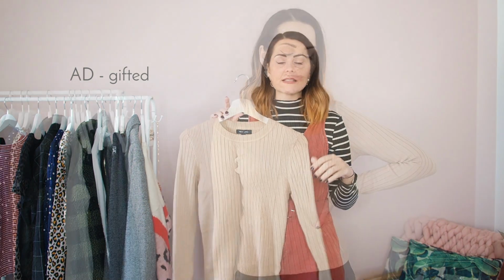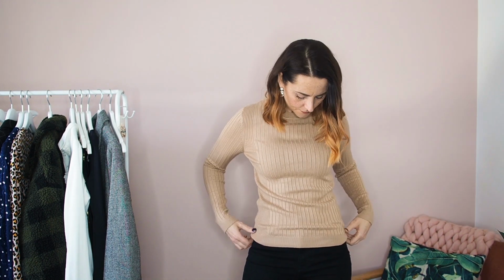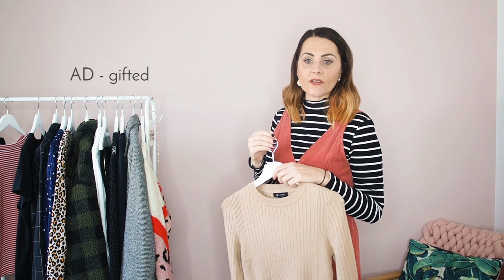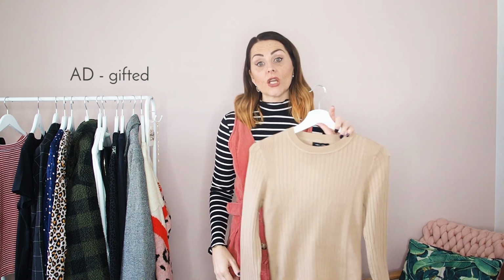I bought a 12 because I find New Look tops like this, if I get a 10, it's like a bit too skin tight. I wanted it sort of fitted, but not, you know, spray on. And this fits really, really nice for me. So yeah, really happy with that. Already worn that actually, and took some pictures of it for my Instagram. So you'll probably see it on my Instagram possibly before this video goes live.